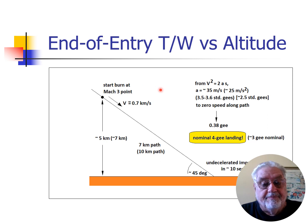What I assumed for some back-of-the-envelope calculations was that we're moving downward on a slant path at about 45 degrees below horizontal at the end of hypersonics. We had trajectory group in hypersonics. All right, now I used some simple high school kinematics, and what I got for the 5 kilometer altitude was that we would need to be decelerating about 35 meters per second squared. All right. If you're 7 kilometers up, that reduces to 25.